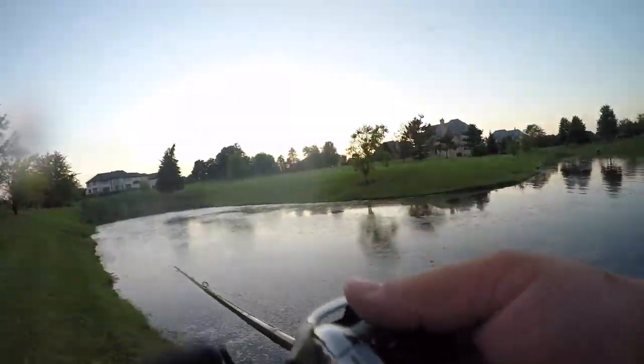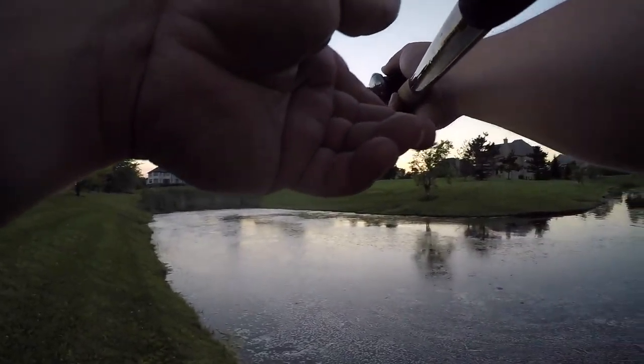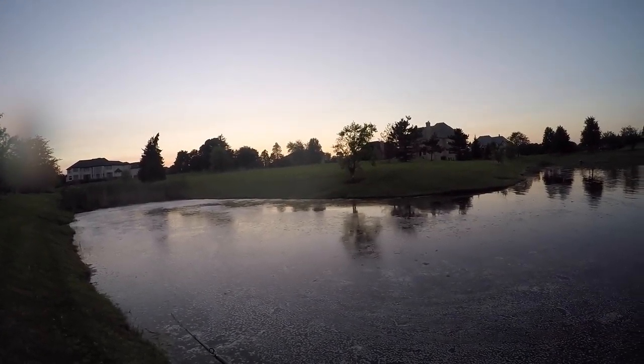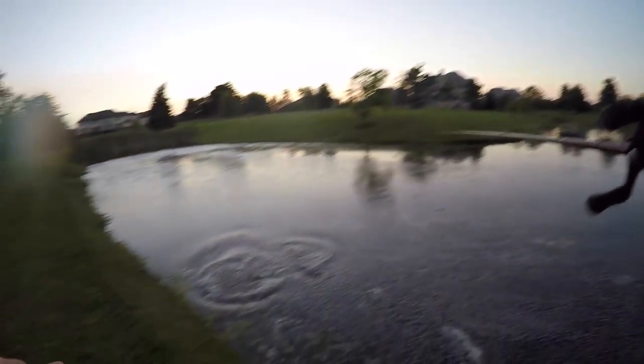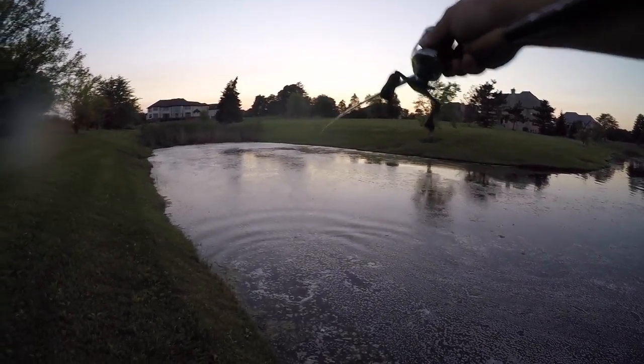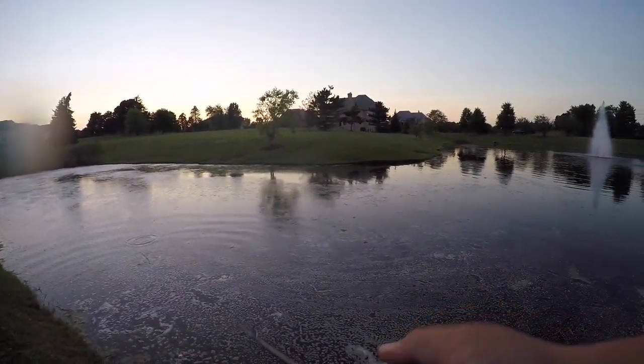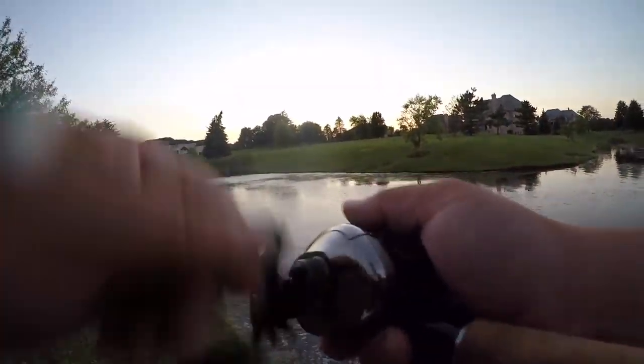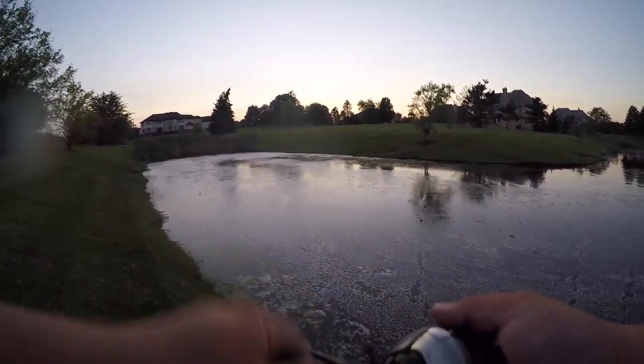Seriously, there are some giant fish in this lake. It's such a small lake too, you'd never think it. You really have to get these fish's attention though. And that's the harder part. I think a ton of these fish are sitting up in the shallows. Like right there, I literally just landed on this fish. Oh, that's not a good cast. What are you doing? Oh God. Did you see that? Huge wake. Huge wake.